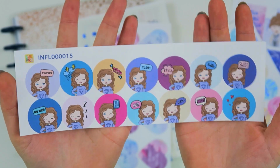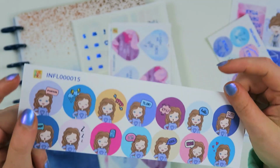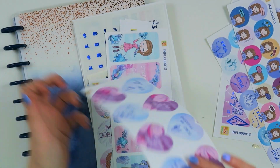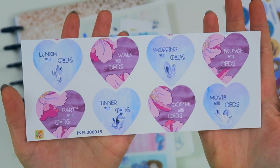You can make your own girl. And if you don't want to get the sticker kit, that's okay. But just check out the options for the girls. It's really fun to do. Then these heart stickers with my husband, his name on there. Really cool.